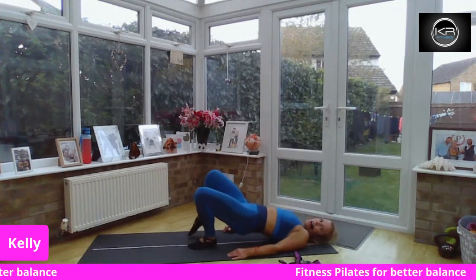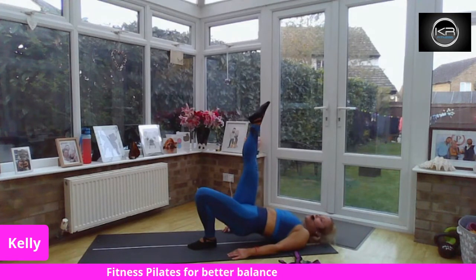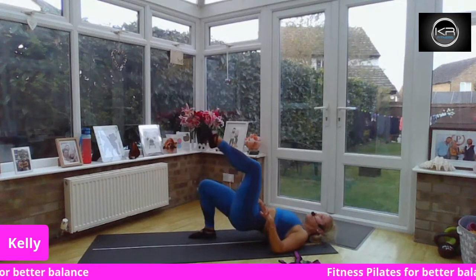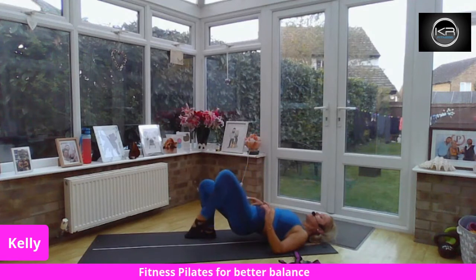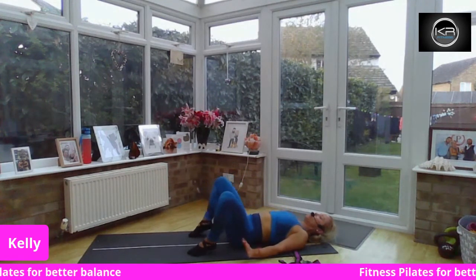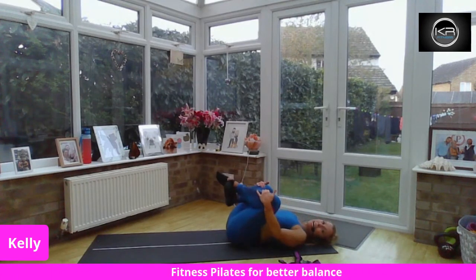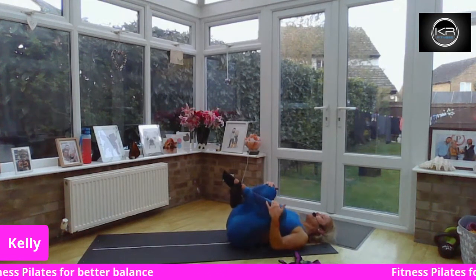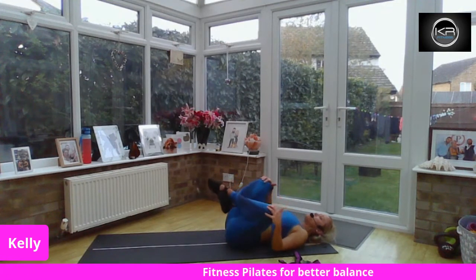Good work. Hips stay up. You're pushing into the foot. Stays on the floor. Find those grounding points. Good work. Okay, let's keep the feet down. Let's roll the back down, vertebra by vertebra. Hug the knees in. Release your back. Circle round on your lower back. Massage your lower spine. Let that release there for you.